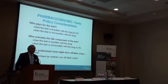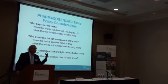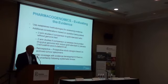So can we anticipate off-label creep of the use of this new drug for people who test negative? It's quite possible that when you're sitting in a room with a patient and everything has failed and you're trying a drug with a 5% response rate, you're up against the wall, would you try a drug that has a 65% response rate even though it's targeted? Can it do more than the 5 or 10% that conventional chemotherapy does? So off-label creep, which goes beyond the test, is something you need to think about.